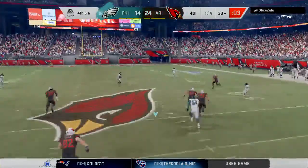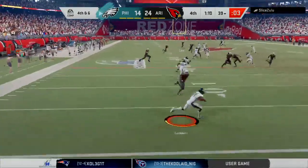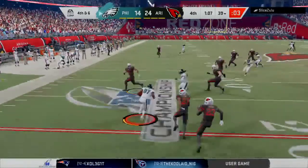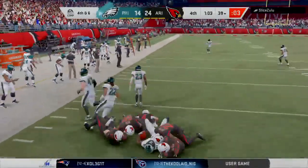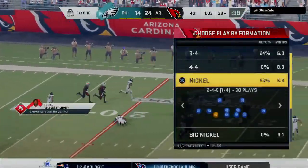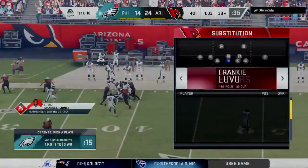Here's the veteran punter Lee as he sends this one away. Oh boy, he fielded it right on the goal line. A tremendous return there, 39 yards. And the Eagles will have it, taking over 1st and 10.